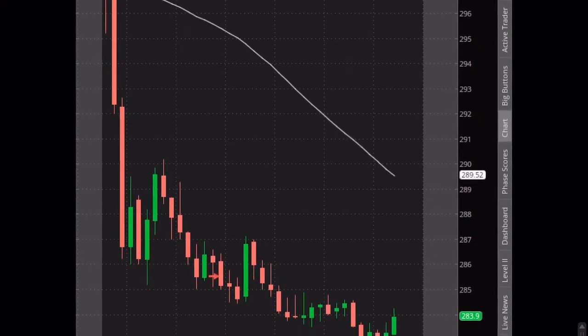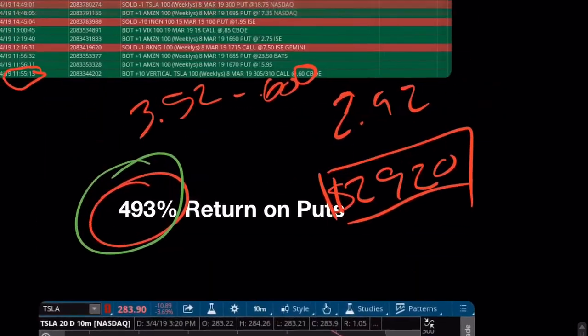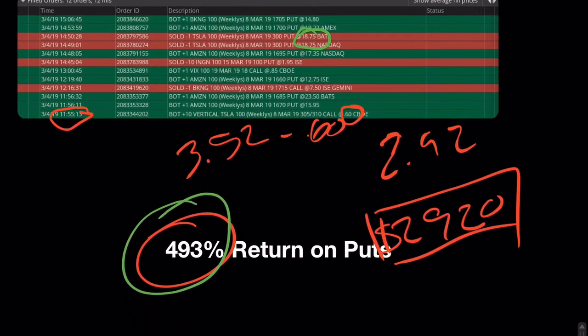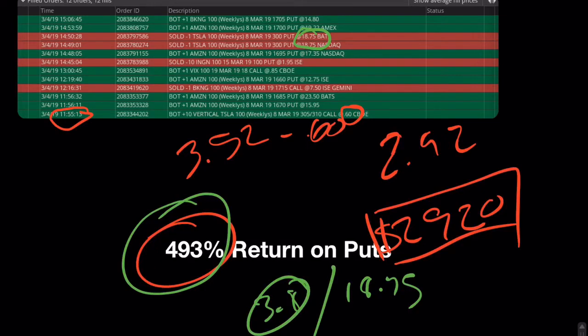Obviously, as you guys know, when we bought these puts, and let me show you here actually, we closed these at 18.75, and if you remember correctly, we bought those at 3.80. If my math is correct, 380, 1875. If we're doing the math, you divide 1875 by 380, comes out to about 4.93. Once you move the decimal over, 493% return right there. So on this one, we ended up profiting $2,990 before any fees.